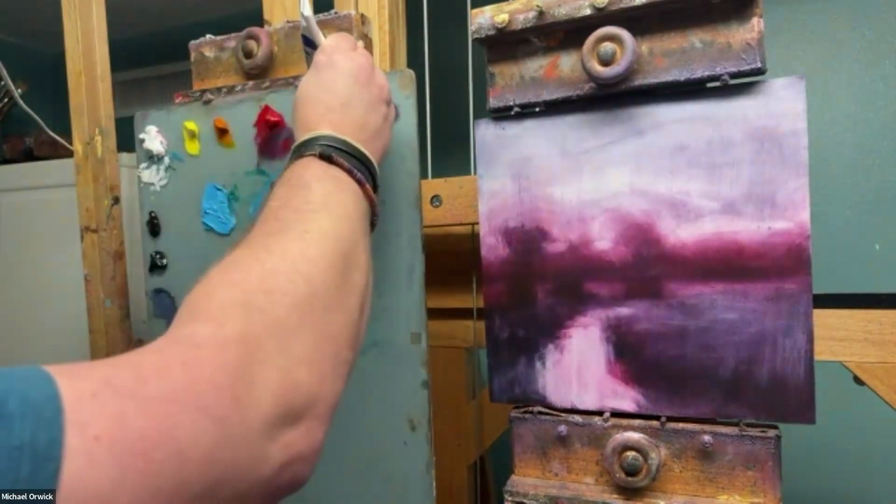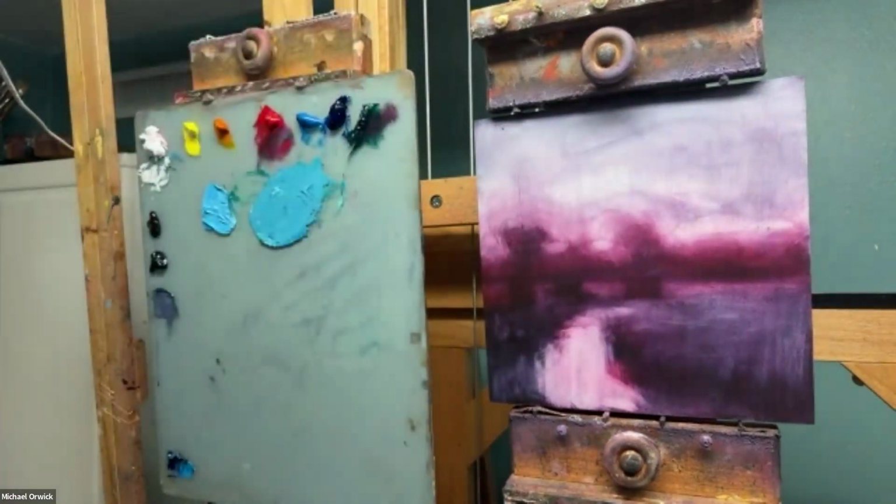How many inches thick is your portrait now? Yeah, it's heavy. That's all I know. Yeah, my mom was over yesterday and she goes, I hope you do a nice one next time.